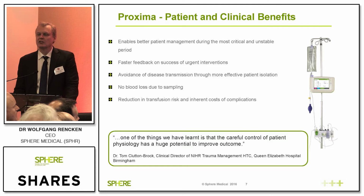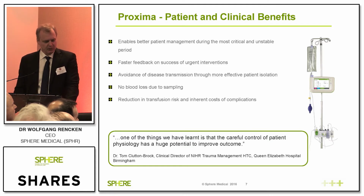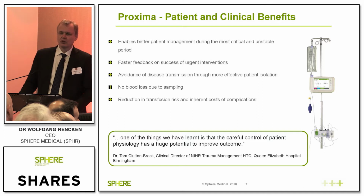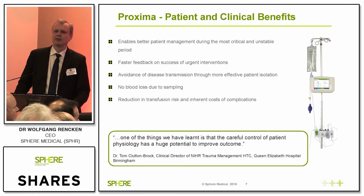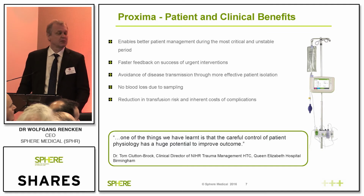So what are the patient and clinical benefits? It enables better patient management during the most critical and unstable period. It also allows you to give faster feedback if there are urgent interventions you have to make. For instance, if the patient is on a ventilator, struggling with the oxygen, you might want to change the settings of the ventilator. But you need to know very quickly whether your settings are actually effective. So you need to take a few blood gas measurements pretty quickly after you've changed those settings.